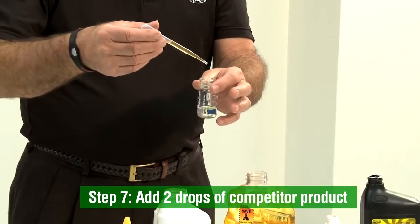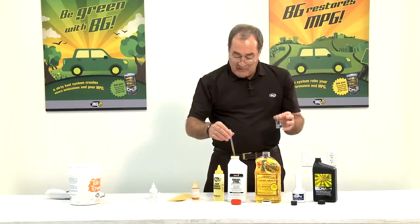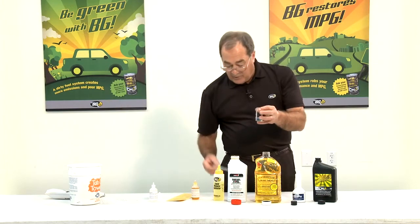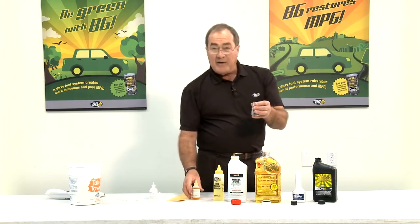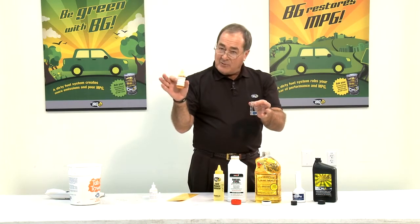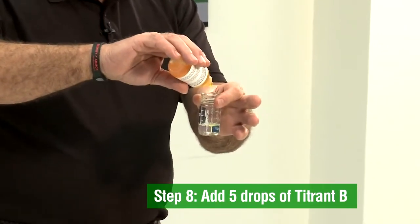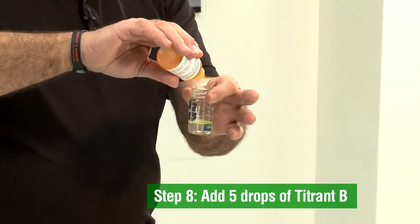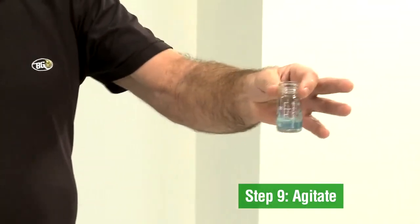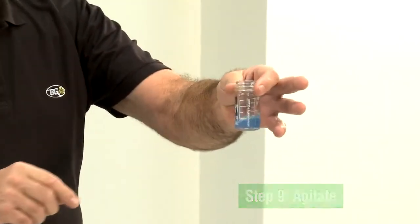So here we go on the side. 1, 2 drips. So now I have their cleaner in there as well as the regular diesel fuel. We know the diesel fuel took 1 drop, I beg your pardon. Now I'm going to add 5 drops of this one, the same as I did the first time. 1, 2, 3, 4, 5. And we swirl that around. Are we going to get a blue color? Yes, we are, because we had some already for the fuel on its own.